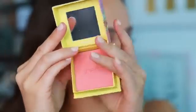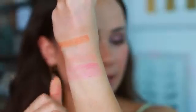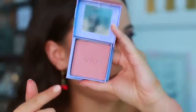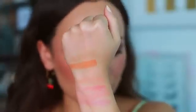Not gonna swatch that. Shelly is a warm seashell pink blush. Warm pink blushes are typically what I kind of use the most. That looks beautiful. And then the very last shade that I have to show you from these Benefit blushes is Willa. This one is my favorite. It's a soft neutral rose blush, which looks like this.